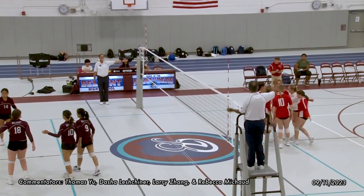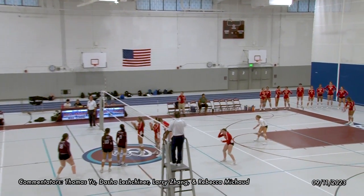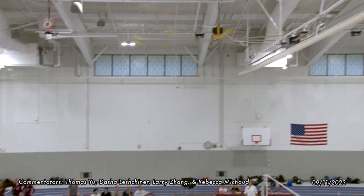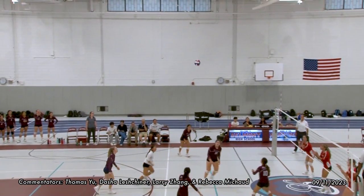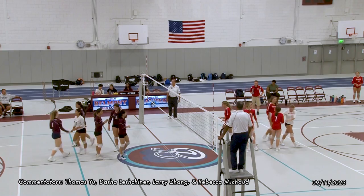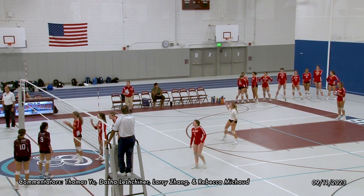Strong serve from Melrose, number three, giving them the ace. Strong serve from Melrose. An overpass, but Belmont gets it back up. A strong hit from Ui. Melrose keeps it up, sending the outside back to Ui, but she hits it in the net, giving Melrose the point. Tied 4-4.